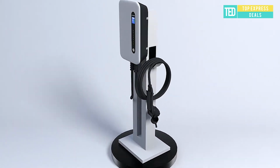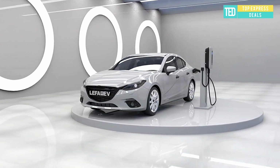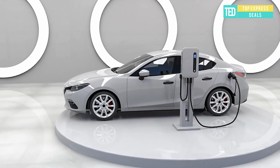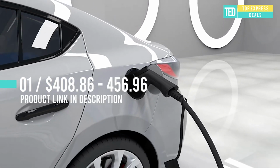EV charging station, 32 amps, 240V, 7 kilowatts, level 2, home EV charging station. Easy to use, do not need an app to run it or home network connection.